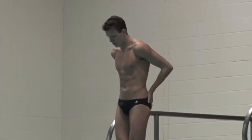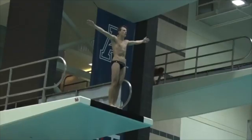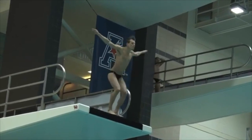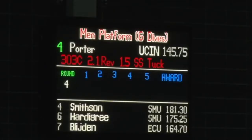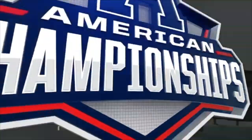Now Dylan from Cincinnati in 4th place. He's had a good first couple of dives. Reverse 1.5 somersault tuck, 2.1 here. Distance away from the platform, very good, but kicked out too early, and you see him come up short.